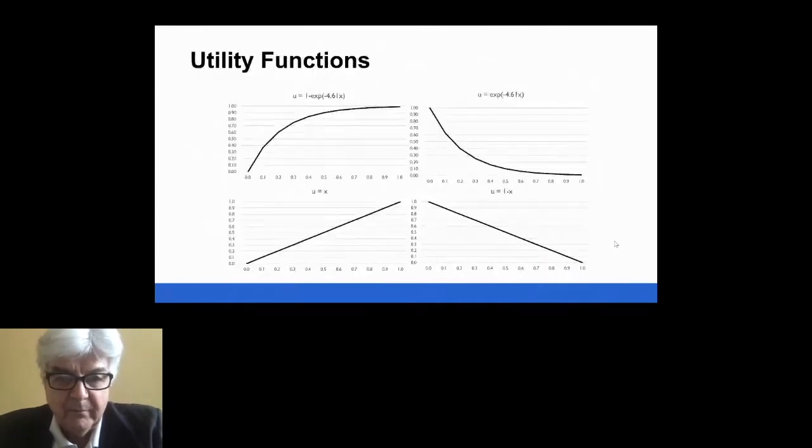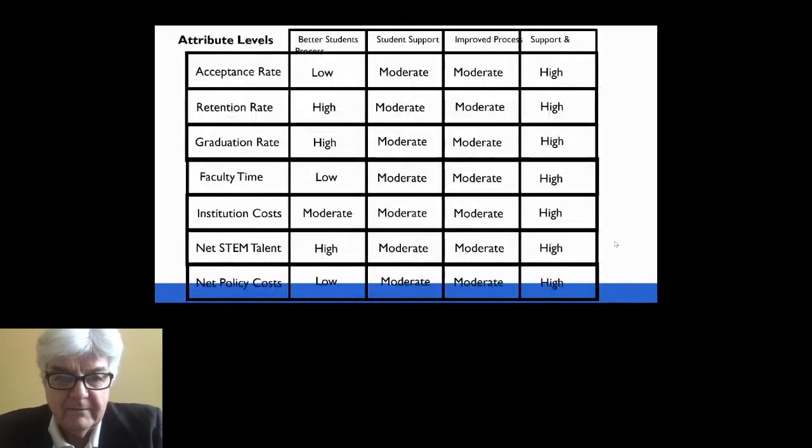Next slide. And then here are just the functions that we use to populate the model. Next slide. So here we have the attribute levels for the 4 policies. So for the better students, the acceptance rate is low. Student support is moderate. Improved process is moderate. And support plus process is high. It'll be high if we do everything, full court press for all students.